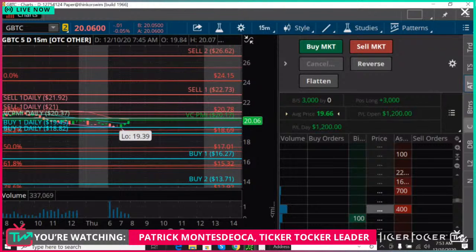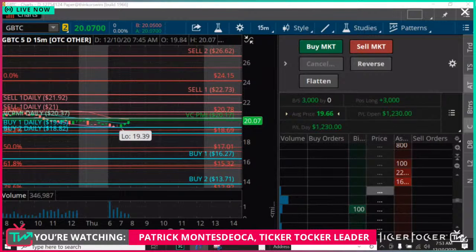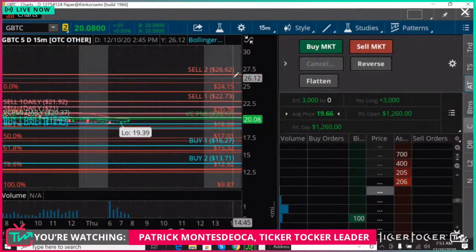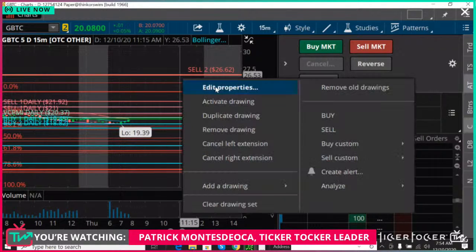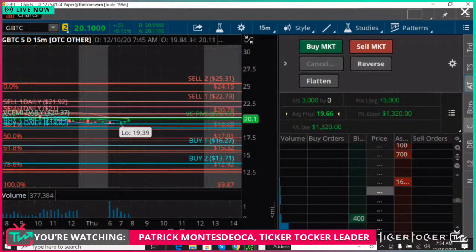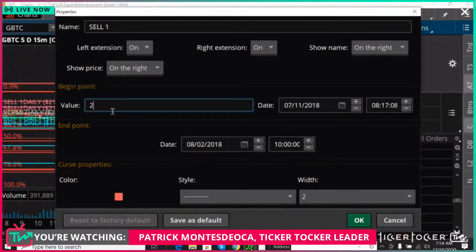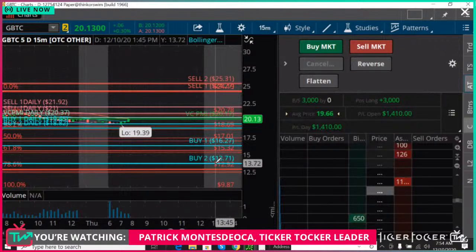Let me double check to see if these weekly numbers are correct. $25.31. Okay, let me update this. $25.31 is the sell 2 weekly level. 24.27 comes in as the sell 2 level. The average is 23.07.